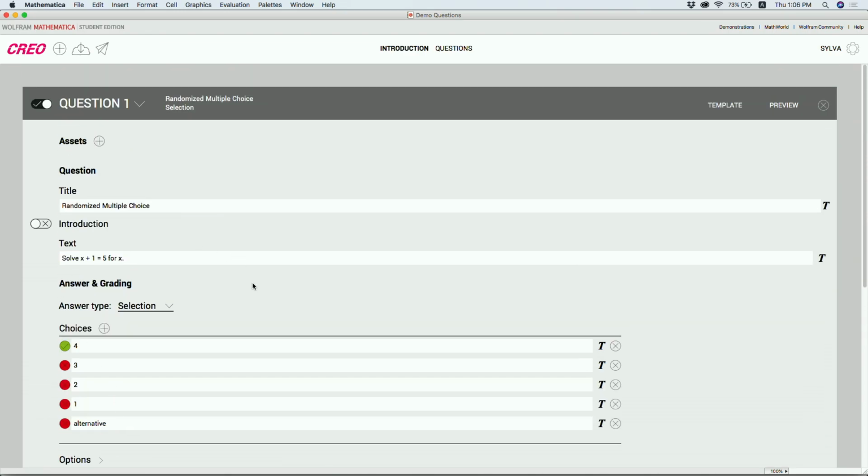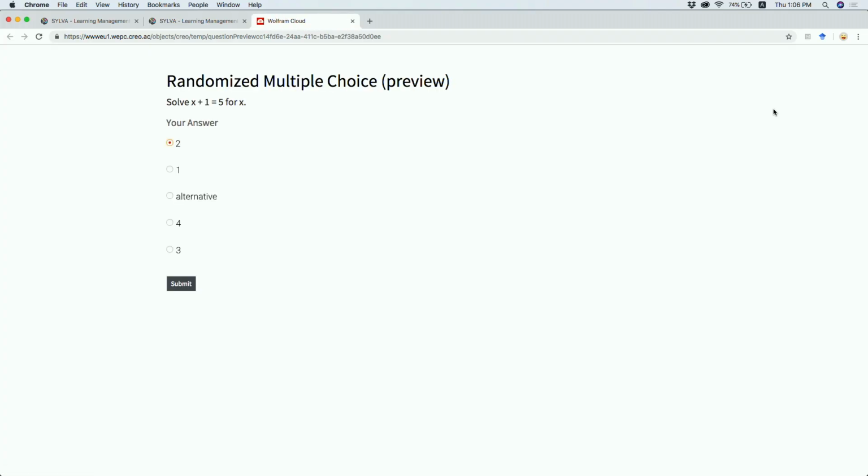And if you see in the title, we call it randomized multiple choice. So I'll just show you quickly. After you make any question, you can always preview it so you can see what it looks like from the student side. And here now, all of the answers are randomized, right? I just added that new one that's called alternative here, but it's now in the 3rd slot. So for example, if you're in a large classroom setting, this kind of helps with cheating as well.